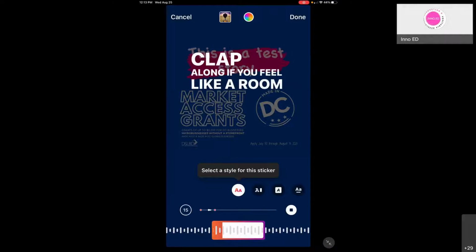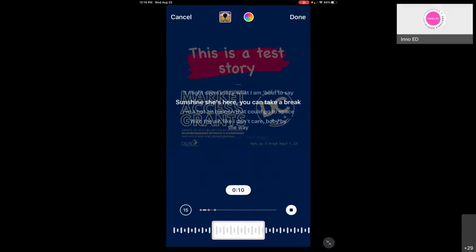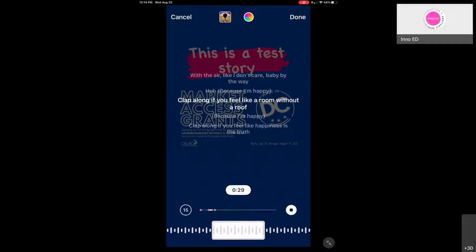When I add music, there are a lot of different options. The first option is thinking about which part of the song do I want to use. And so this piece on the bottom, I can scroll. So I can start from the very beginning, and as I'm scrolling, or I can go somewhere in the middle and pick very specific lyrics.